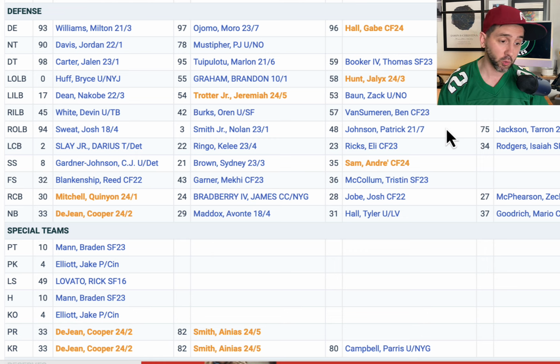Then at the cornerback position, we have Darius Slay, Bradbury. It looks like Quinyon Mitchell is probably going to be penciled in ahead of Bradbury. If Bradbury got cut in camp, I would not be surprised at all. It does carry a lot of dead money. Cutting him, that's the only reason why he's on the roster right now.